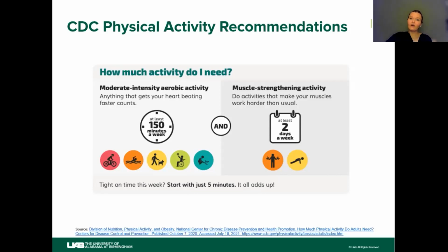For strengthening exercises, we want movements that make your muscles work harder than usual, at least 2 days a week. That's the current recommendation. There's lots of strength training programs out there, but in general, for people doing a lot of sitting and a lot of standing throughout the day, I like to recommend posterior strengthening. So think extension, focusing a lot on the back and the core, your quads and your glutes, your scapula stabilizers. All of these major muscle groups help stabilize and support the body during those long working days. I've compiled a list of recommended movements that for time's sake, I can't include in today's talk, but if you're interested, you're welcome to shoot me an email and I can get those straight over to you.